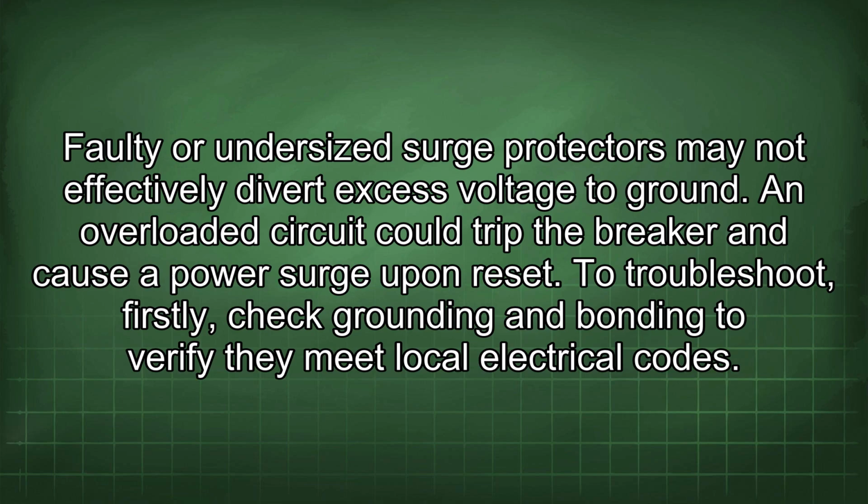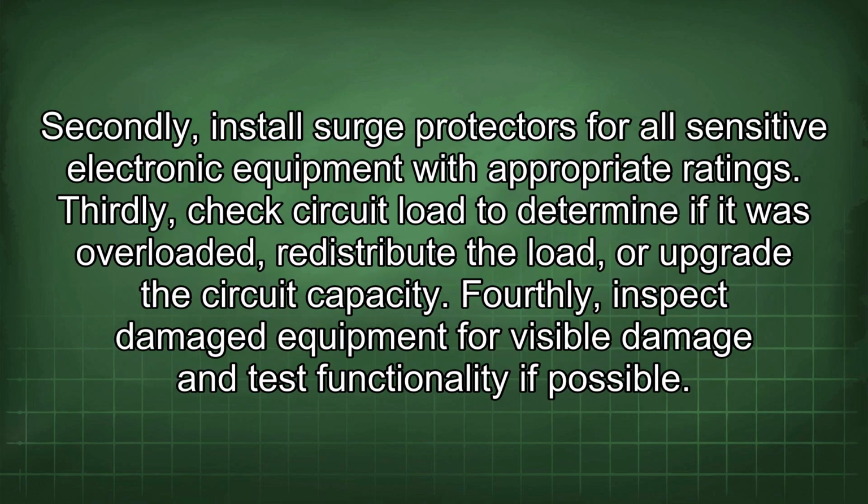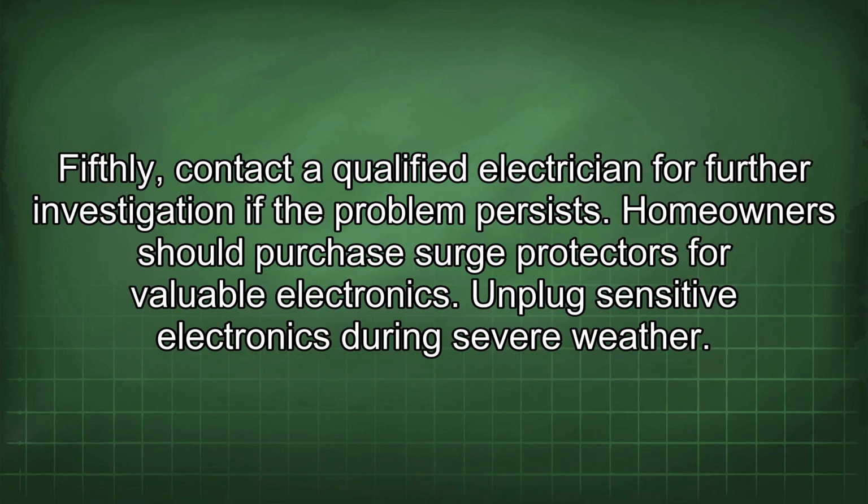To troubleshoot, firstly, check grounding and bonding to verify they meet local electrical codes. Secondly, install surge protectors for all sensitive electronic equipment with appropriate ratings. Thirdly, check circuit load to determine if it was overloaded, redistribute the load, or upgrade the circuit capacity. Fourthly, inspect damaged equipment for visible damage and test functionality if possible. Fifthly, contact a qualified electrician for further investigation if the problem persists.